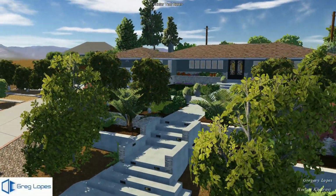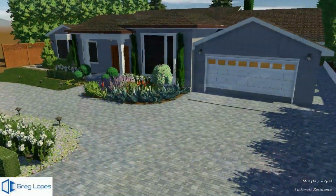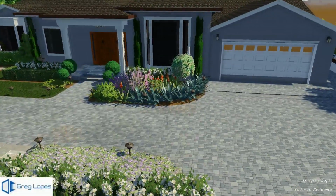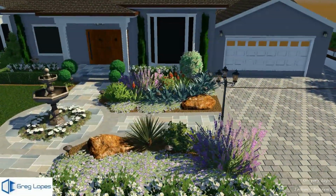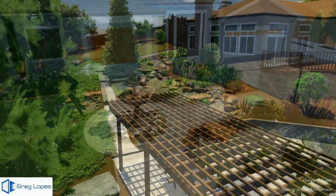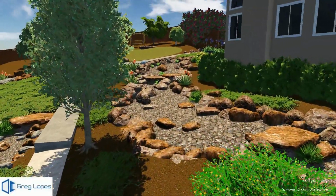Originally, when I got involved with 3D design, it was for product placement. As a stone supplier, I was able to show my clients paver selections, natural stone, even patterns. There have been cases where we've had dry creek beds and I was able to show boulder placement. Very beneficial for the homeowner and the contractor to see what we are trying to achieve.